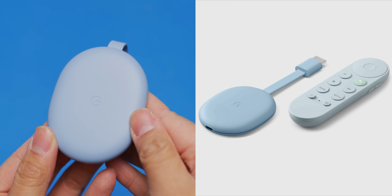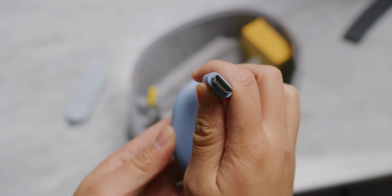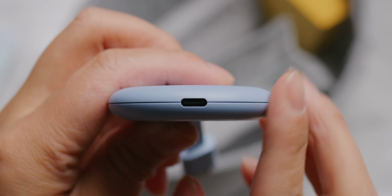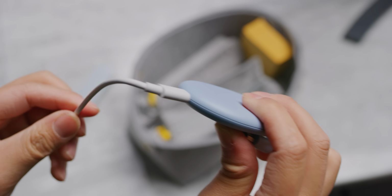It comes in 3 colors and feels real nice in the hand, which doesn't matter, but hey, when you imagine it back there, you'll be like, nice. There's the HDMI output, just like before, but the micro USB port has finally been upgraded to USB-C. And this one isn't just for charging.